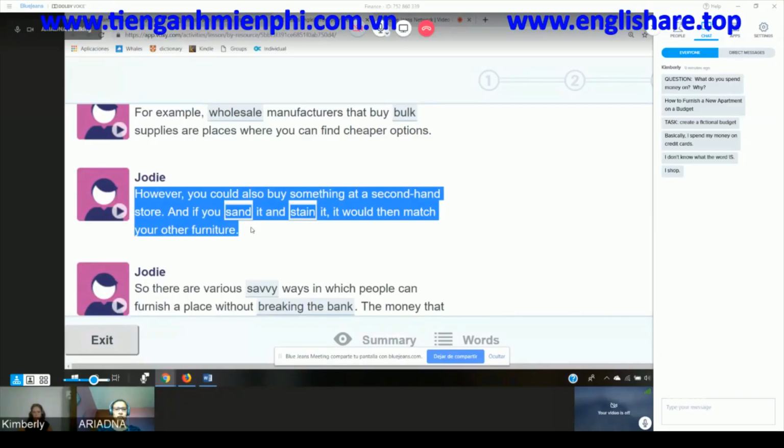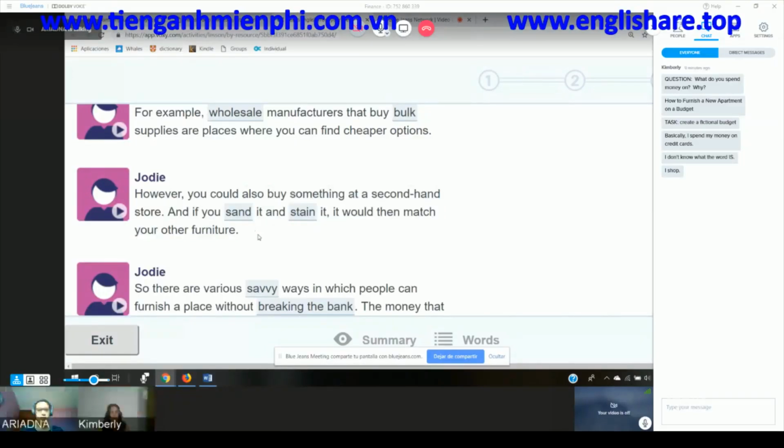However, you could also buy something at a second-hand store, and if you sand it and stain it, it could then match your other furniture. Nice. Let's do "and stain it." Well, this is not a stain, right? We don't want to say "and stain." And stain it. Oh, okay.